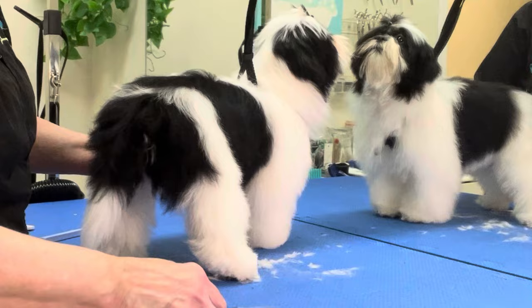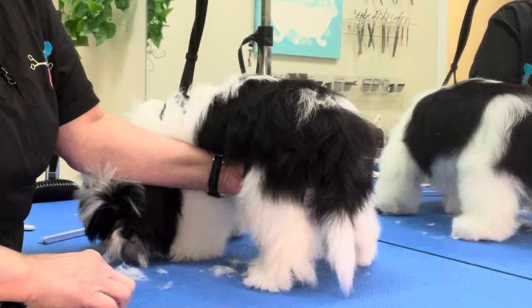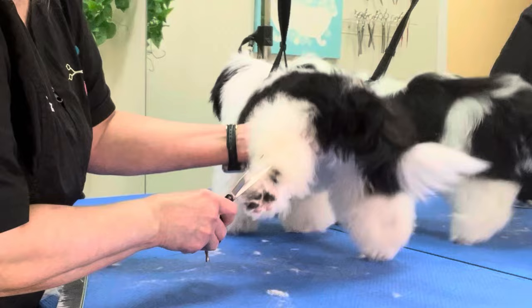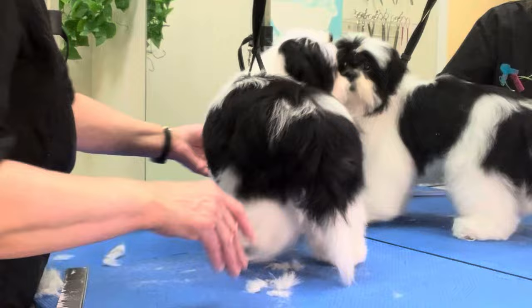Now, sometimes there are puppies who are overly traumatized, and you learn to feel the dog that's under your hands. Of course, you don't want to traumatize a dog, right? But if you can tell the puppy's just like, oh no, I don't like this, they'll be all right. They just have to get used to it. And as long as it's not hurting them and they're not stressing out too much, you can go ahead and take them on through to the other side.